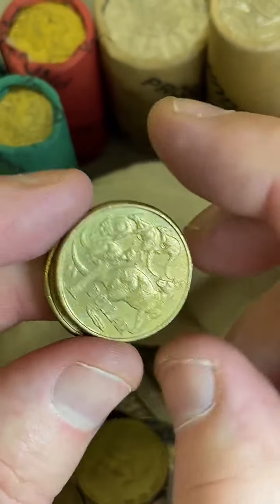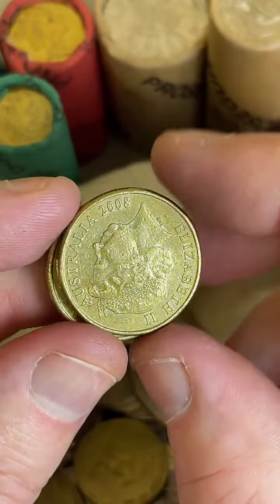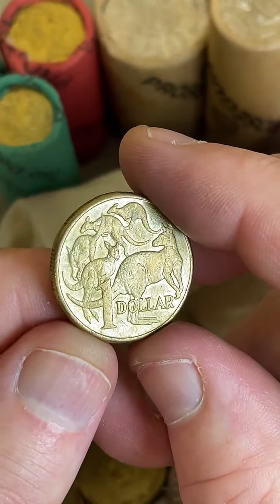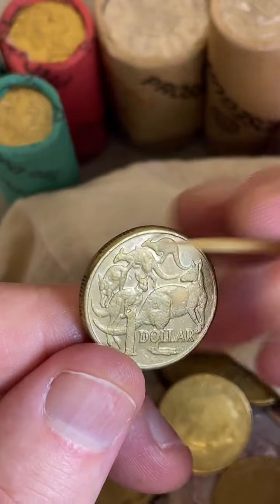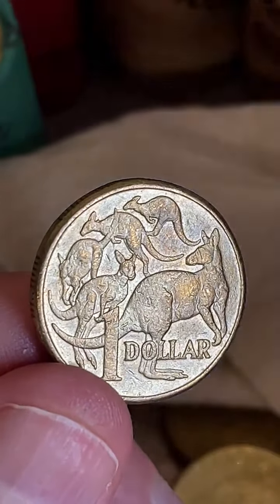One of those is a $1 mule coin from the year 2000, and one of those sold for $6,900 a couple of years ago. So that's probably one of the higher ones. But there are also other things like bullseye errors on the coloured $2 coins. They can go for up to the tens of thousands.